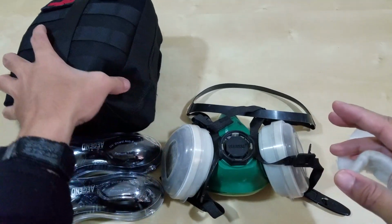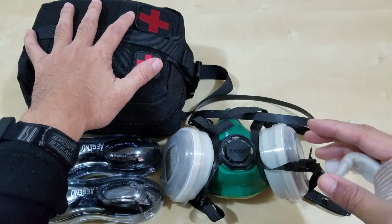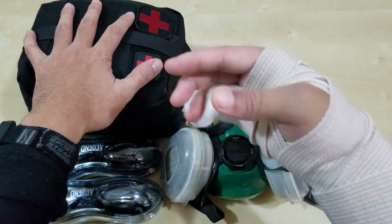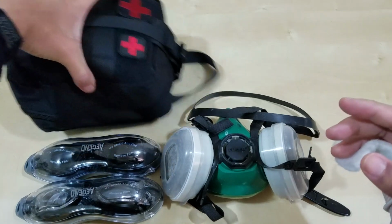So let's put some of this away. First, get a first aid kit, a real first aid kit, a trauma first aid kit, just in case you break your hand or bleed or something. Because if you go to the hospital, they're not going to be able to help you.